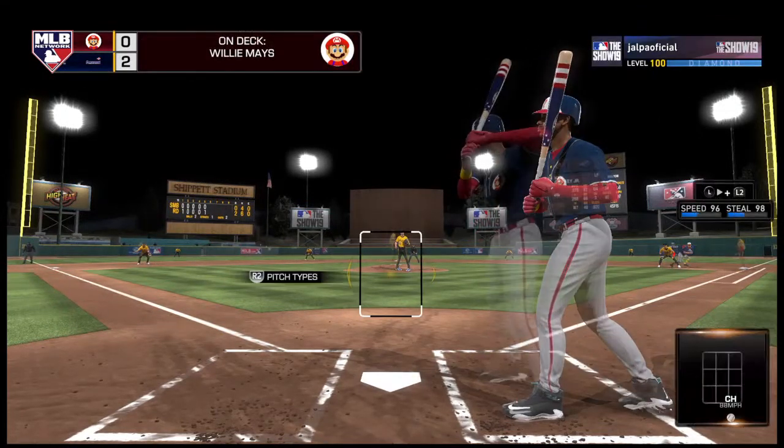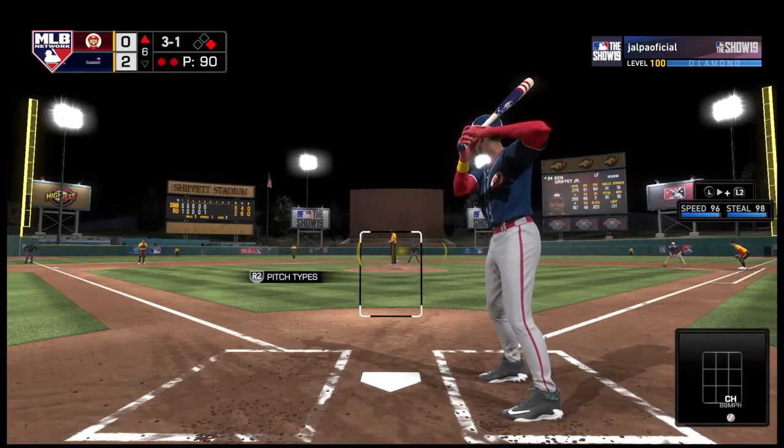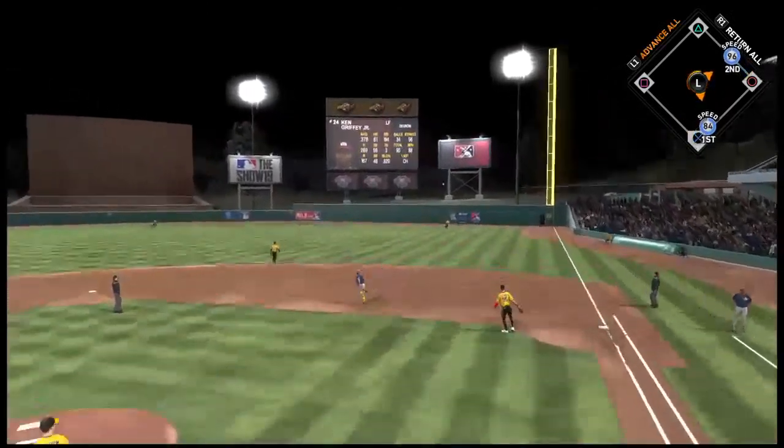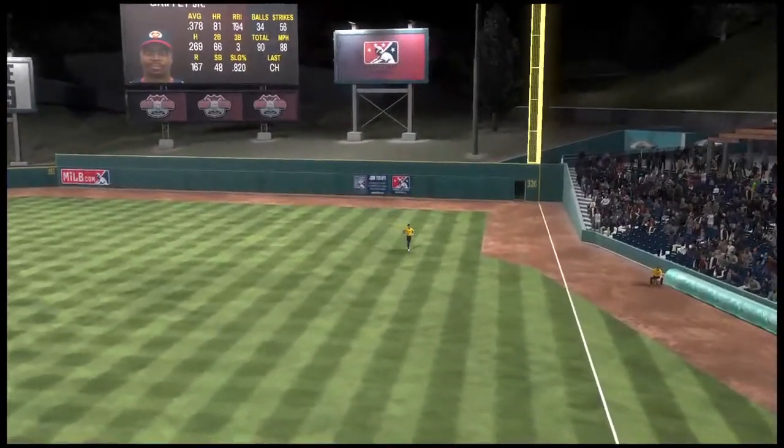Changeup taken for ball 3, well below the zone. Well, this has been a long inning already, and I know he doesn't want it to get any longer. I expect a check. And we'll have to leave it there as the play is made here.